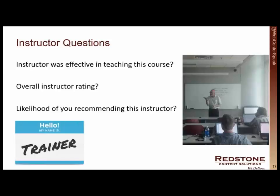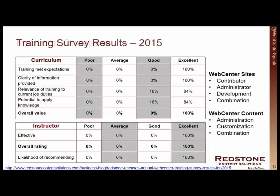So to show you detailed survey results from 2015, you can see all the questions I just covered briefly, curriculums on top, instructors on bottom, and we have a 4-tier rating scale: poor, average, good, and excellent. And I think the numbers speak for themselves, so we'll continue to talk a little bit in the background here while you have a chance to really review these results.